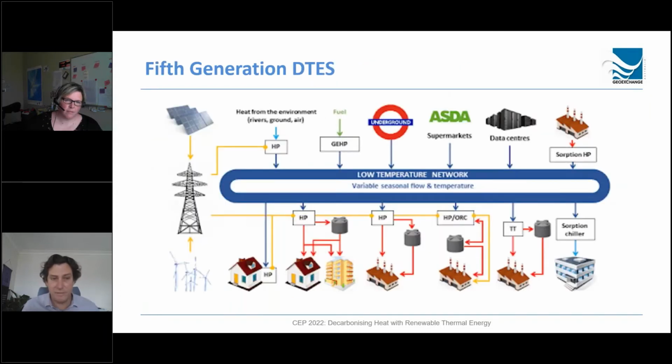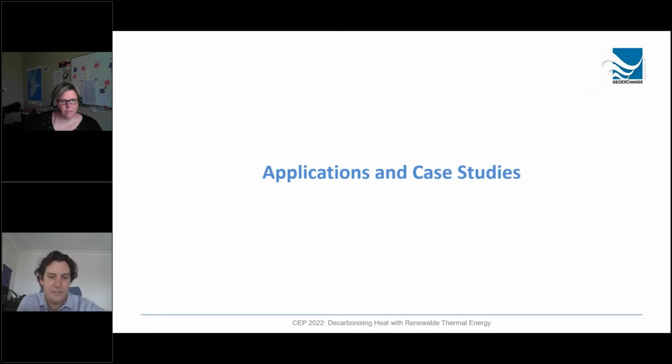So when we talk about a 5th generation system, we've got this low temperature network, which is joining all these different buildings, homes, whatever it might be. They all have their own heat pump, so the heat pump can suit the building needs, whether that's to heat a pool, do underfloor heating, or do centralized aircon, whatever it may be. But everyone's feeding into this system, and we've got the ability to control it, and everyone just utilizes it as they need it. There's much better ability to look at partial loads and everything else, and you've got an almost simpler system going around with everyone connecting in. So let's have a quick look at applications and case studies.